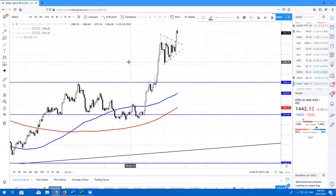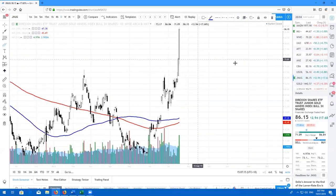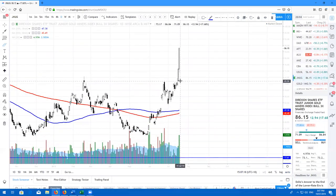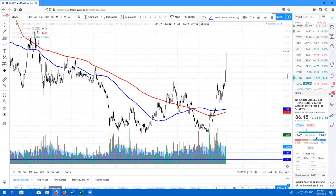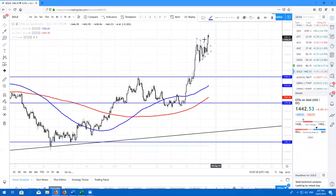Here's gold, and we did break out of this wedge, guys, and we did go bullish. So right now, I'm not buying. I missed this. I did not expect this bounce right here to occur so strongly. But if you take a look at JNUG, which is an ETF that tracks gold, we just absolutely have been screaming bullish for the last 2 days, from $65 all the way up to 86. Would have been an absolute home run of a trade. But all in all, like I said, guys, be bullish on gold. Now's not the time to buy. Just keep looking to buy the dips. If we do get a quick little dip, I will be looking to buy gold.